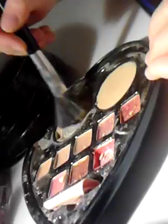This palette here is wrecked because I constantly use it. The foundation's almost gone. The sponge is broken, so I use this brush. Look at that brush. Brush montage. So now I'm just gonna pop it on. I'm kind of using it as a blusher, but it's actually powder foundation.